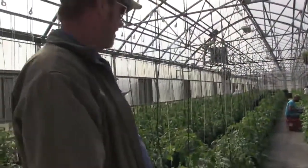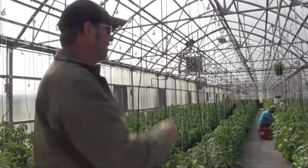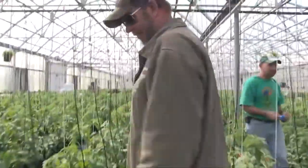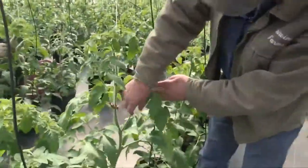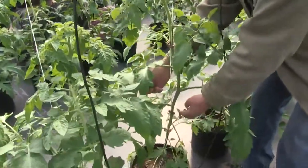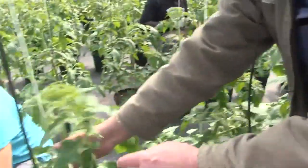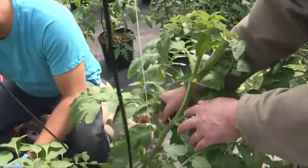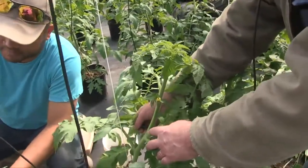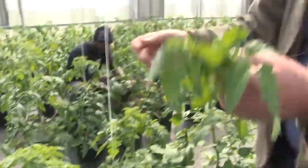These guys here, they're going through and they're taking off the suckers. He's going that way, so let's go down the other end. We can see them better. These here are suckers, and they just keep coming. Every week we've got to go through this whole house and break off these suckers. Otherwise all the energy of the plant goes into the suckers and you won't get any tomatoes. There's a sucker here. So they break them off and throw them away.